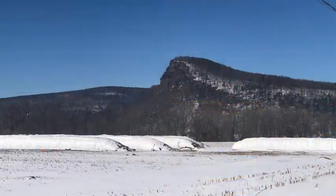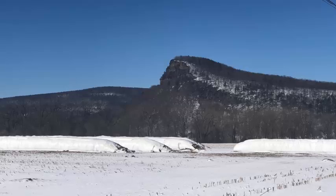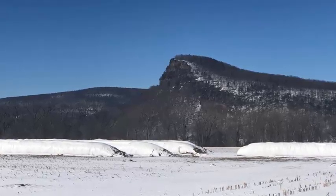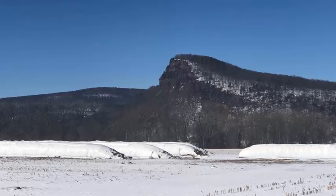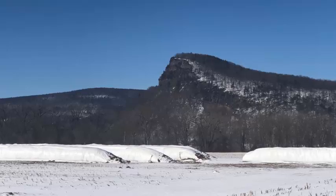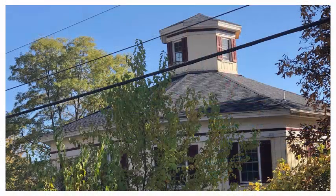Another view of Roman's Nose. And then I took this in winter up Cloverwee Road, which I think just gives such a different perspective of Roman's Nose. And just as a place marker, the well-known Octagon House, which was built in 1854.